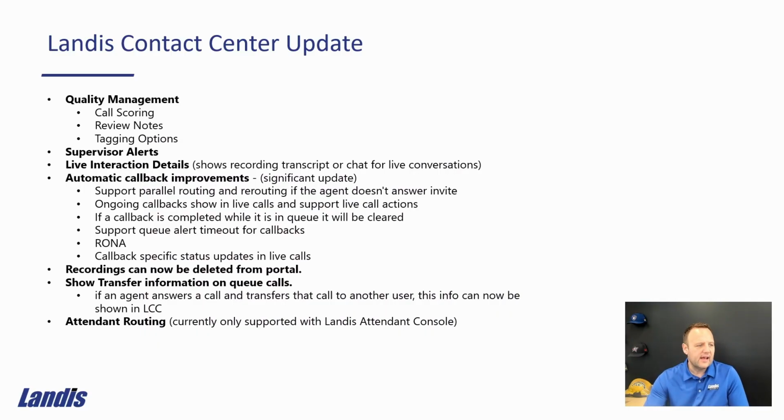We also added transfer information on calls. Now the scenario here is calls come into your queue, Landis Contact Center queue, they get routed to an agent. That agent may need to transfer that call to somebody else. And when they transfer, now we're going to be able to show that interaction, show that transfer, who it was targeting. Now this is not something that's instant.